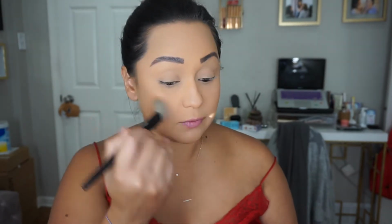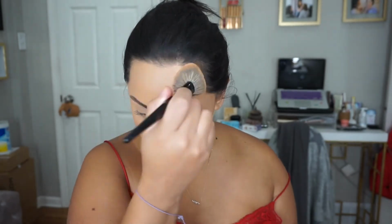I'm going to take this brush and just buff whatever is sitting on top of my skin. And then I saw it and I'm like, you know what? We have to use it. So I've been using this for a few days now.